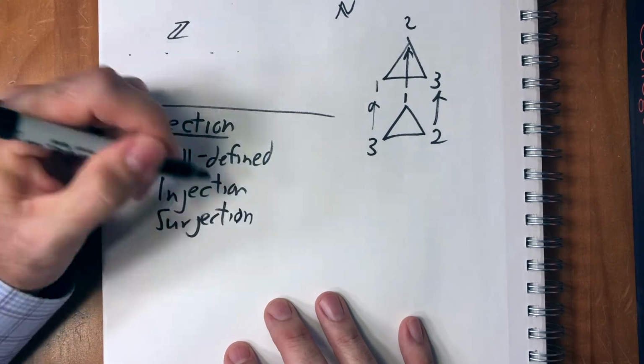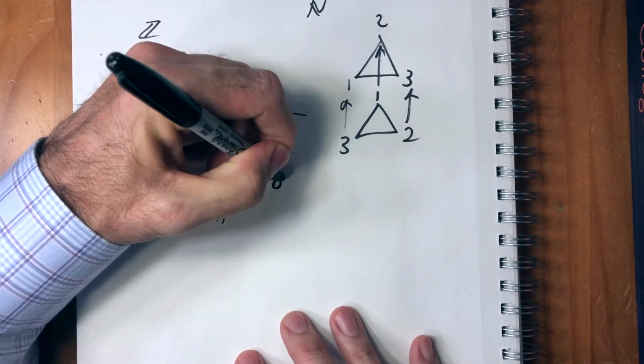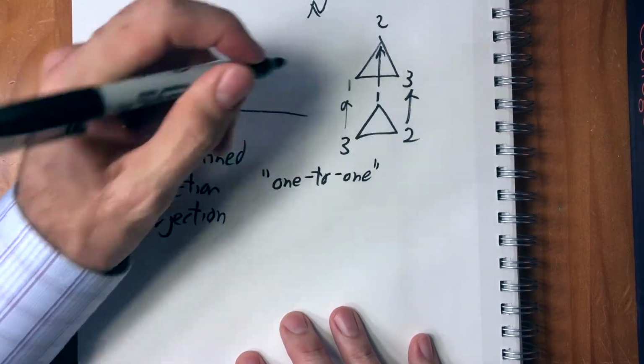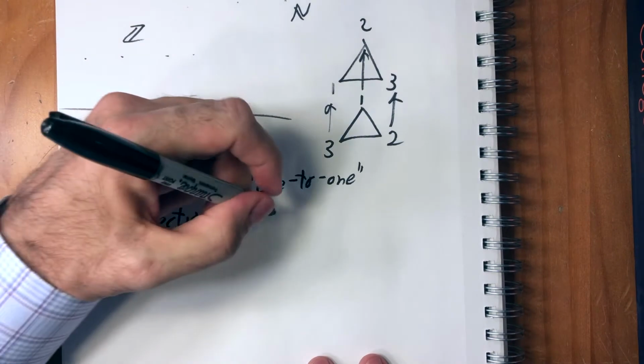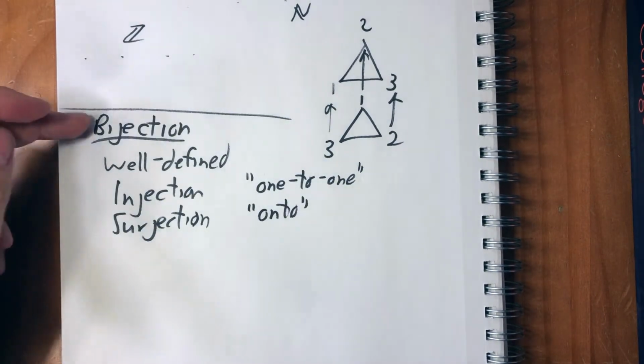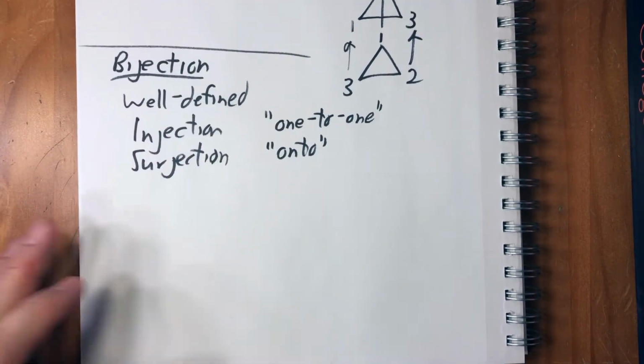Now, I don't find these words very natural, but the other way that people talk about injection is one-to-one, and the other way that people talk about surjection is that it's onto. So you can say that a bijection is a well-defined function that is one-to-one and onto. So what does all that mean?